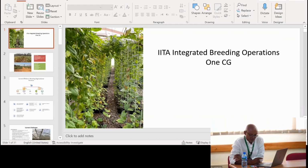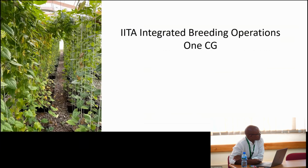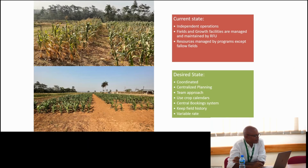My presentation more dovetails better with what we are discussing this morning: some of the challenges that we are facing in terms of operations. If you look at the two pictures there, they tell two different stories.